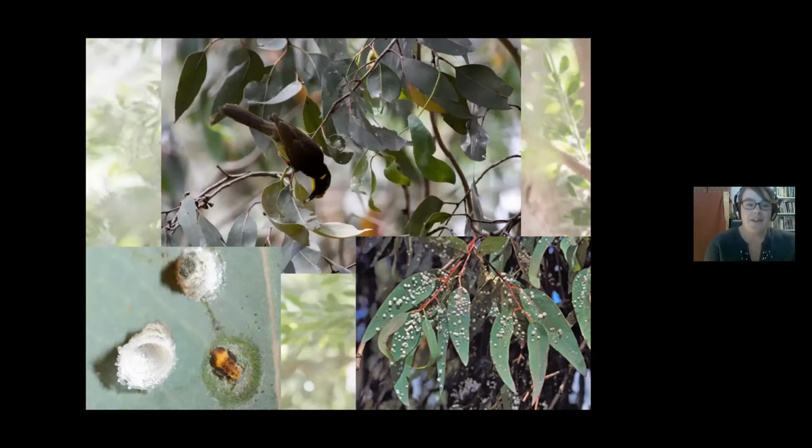Helmeted honeyeaters are reliant on a whole range of different parts of the ecosystem. So they feed on the lerps and psyllids that are produced by insects that you may have noticed on eucalyptus leaves that have fallen to the ground. You'll often see that they have little brown dots. This is the work of the psyllids. A large proportion of their diet comes from other insects and also manna from the eucalypts and other floral resources.